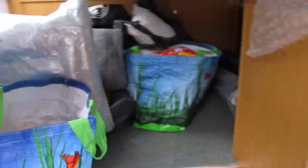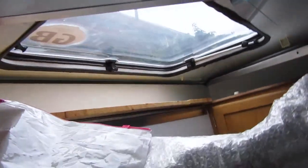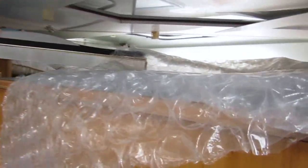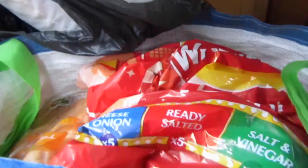Anyway, this is how we pack our camper. This is how the English Pennliner packs. As you can see, we've got a nice sunroof there, and we can happily pack away all our gear while it's down. And as you can see, there's quite a bit in here at the moment. The dog's blankets are there, all the cooking equipment, some crisps.